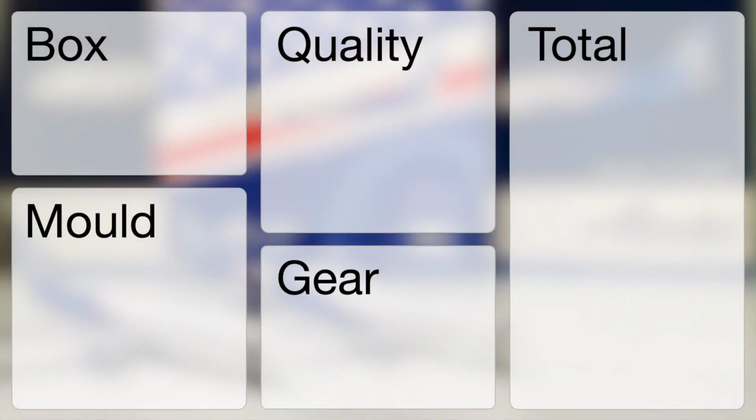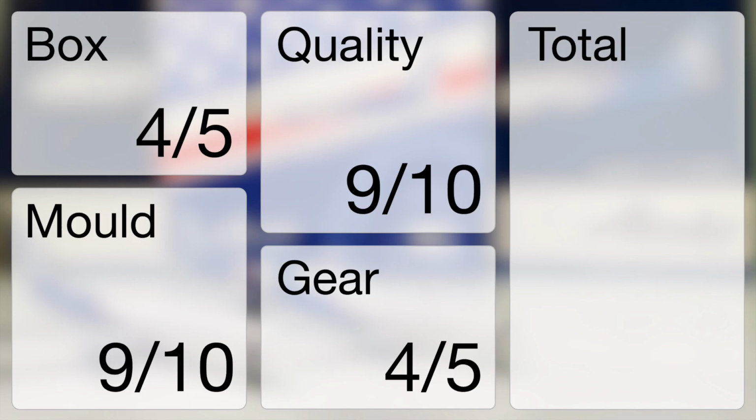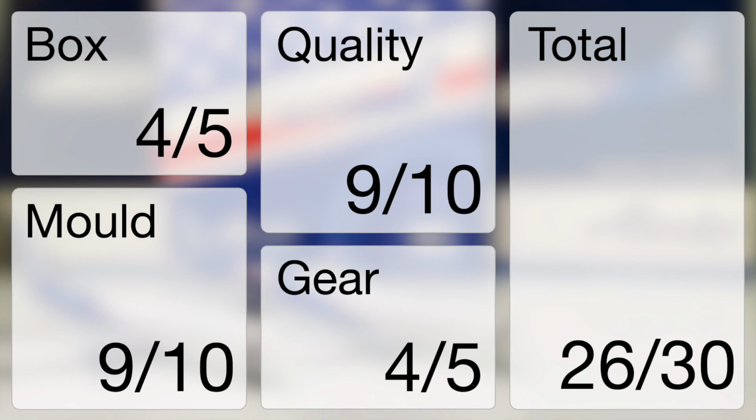So let's determine the final rating by looking at every single score once again. So the box was a 4 out of 5, mold a 9 out of 10, landing gear a 4 out of 5, quality another 9 out of 10, giving it the same total as the ERJ, which is of course a 26 out of 30, giving the model the final rating of 8.5.